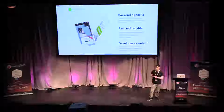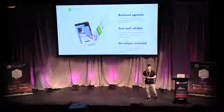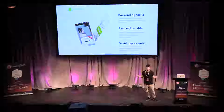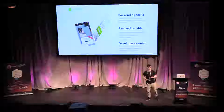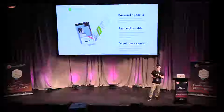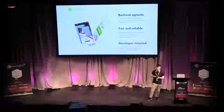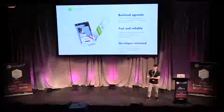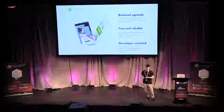So first of all, we wanted to be backend agnostic. Why we want to be backend agnostic? Because, first of all, why not? Because we are totally detached from the backend. We would lose a big opportunity by being tightly coded to the backend. So right now, thanks to this backend agnostic approach, we can do a lot of cool stuff.